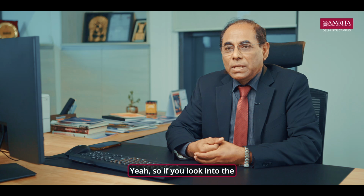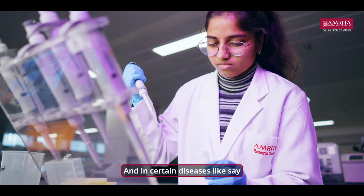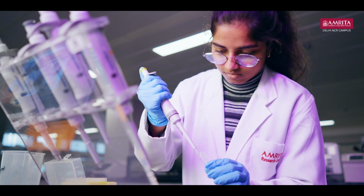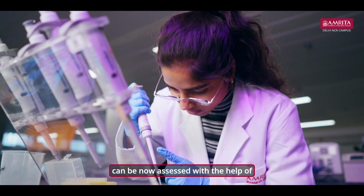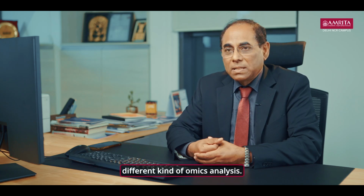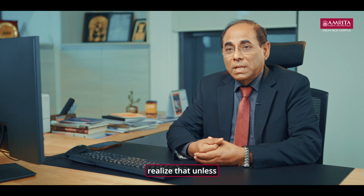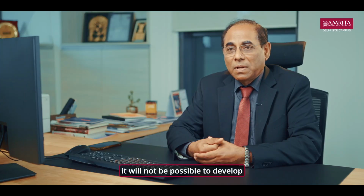Yeah, so if you look into the current depth of science and scientific understanding, we know that the disease profile of a particular individual depends upon the genomic profiling of the individual. In certain diseases like oncology, cancer genomics are becoming very important, because whether that cancer will respond to a particular therapy can now be assessed with the help of different kinds of genomic analysis, proteomic analysis, so basically different kinds of omic analysis. Now, for that, you have to realize that unless we understand what kind of personalized therapy is suitable for an individual, it will not be possible to develop that kind of therapy.